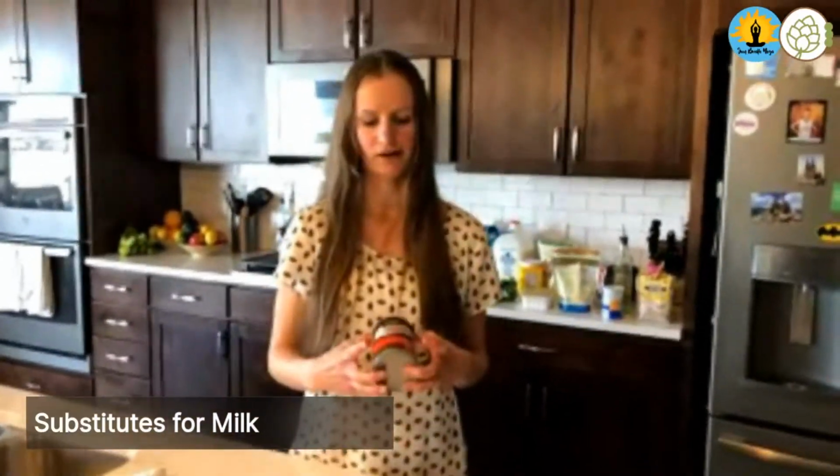I have a really delicious recipe for winter tomato basil bisque that's also in the recipe packet, and that uses coconut milk. You can use regular milk in that recipe if you'd like to, but we actually liked it better when we used the coconut milk. It had just a richer, kind of nuttier flavor. It's almost a little bit sweet. We didn't need to add sugar to the recipe when we added the coconut milk. It was already sweet enough.